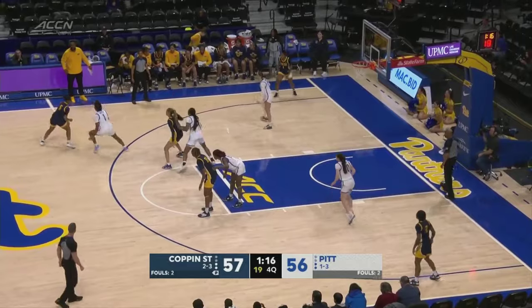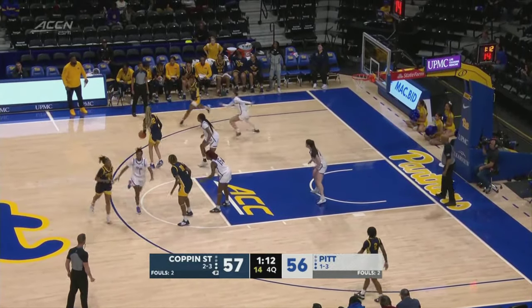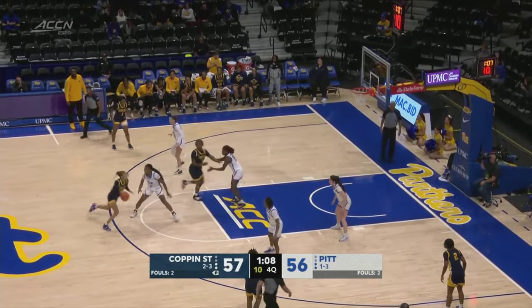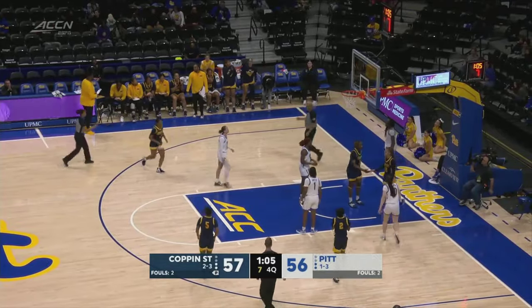Coppin State with 4 turnovers in the last 5.5 minutes. Losing some ground here on the Panthers with just over 1 minute to play. Huge possession here for the Eagles. Blackstone driving, and she is fouled.